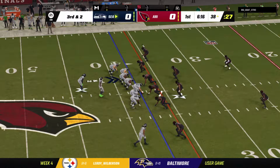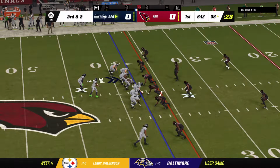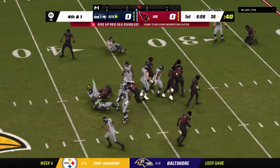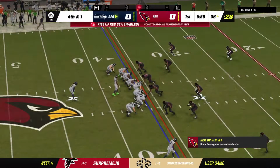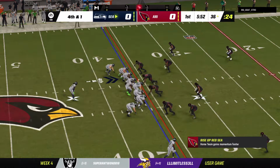So 3rd and 2. This quite possibly 4-down territory, though, if they're stopped. They'll try to run for the first with Henry. And he'll take this one down to the 36. He needed 3. He got 2. Now that'll set up an interesting situation here on 4th and a yard.